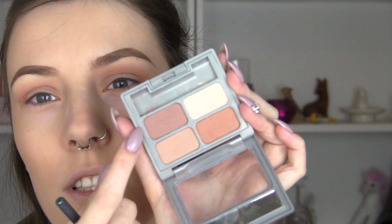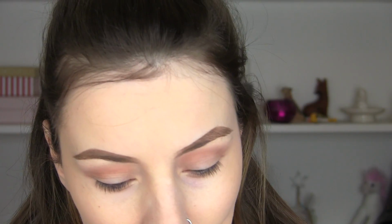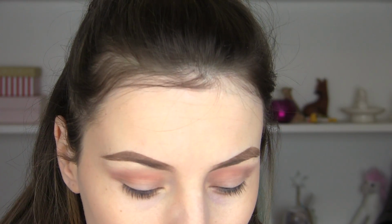Next I'm going to go into this colour here, which is a little bit more muted, not quite as warm. And her eye, the shadow kind of wings up a little bit, so we're going to start to create that shape.